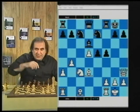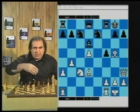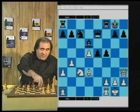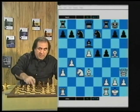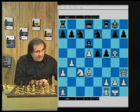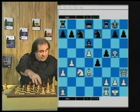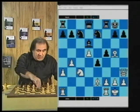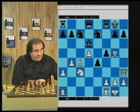And after f5, bishop to g5, and now e4, bishop g5 creates the threat of bishop takes e7, queen takes e7, and bishop takes f5. At the same time, the bishop g5 move stops knight takes d5, because the e7 knight is pinned. After bishop g5, black went e4, and after white played knight to e2, white played bishop to c4, protecting the d5 pawn.